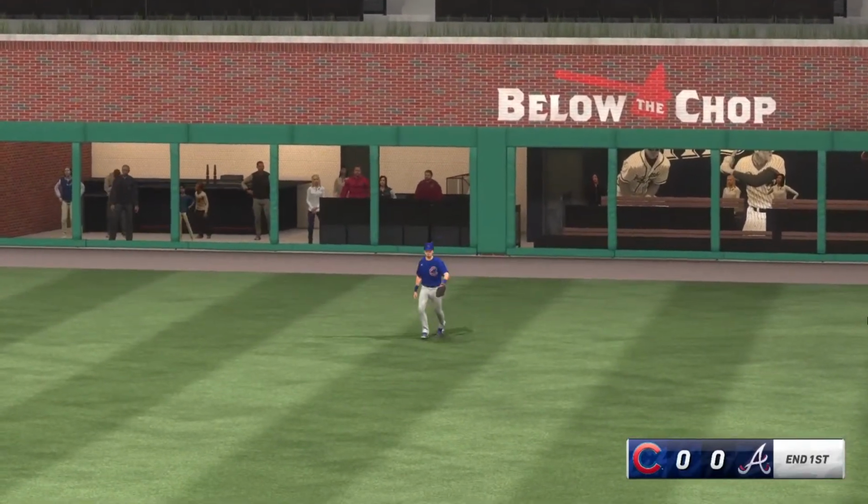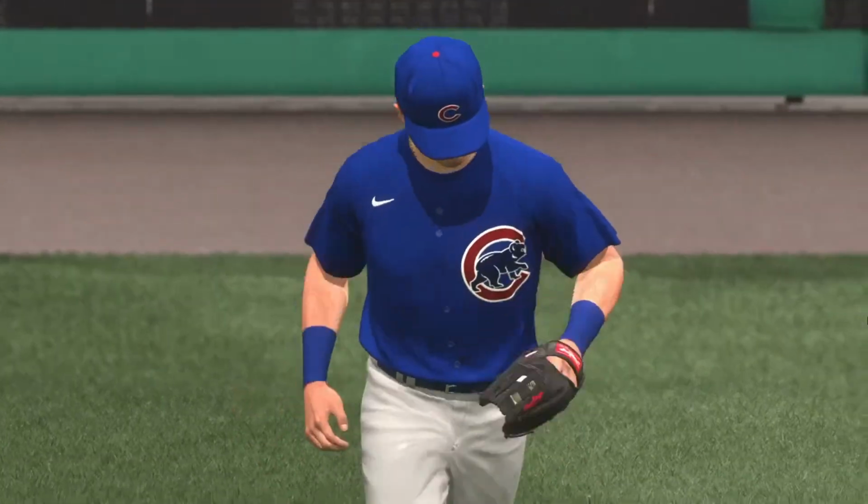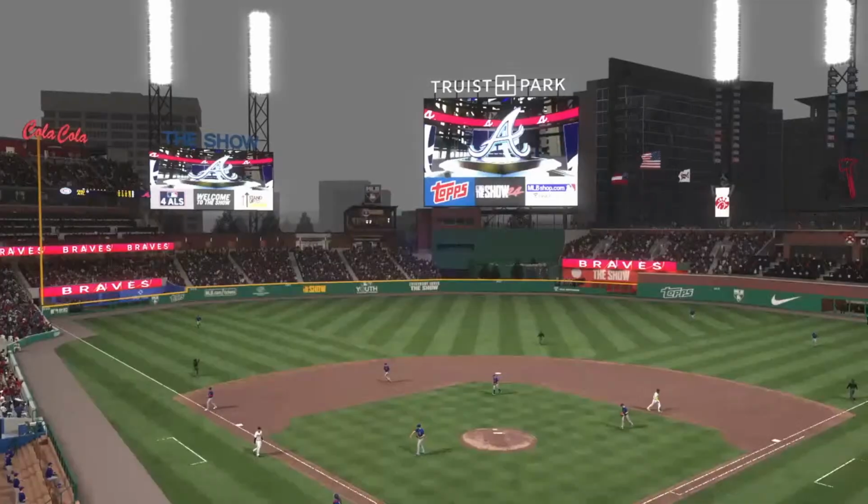Suzuki squeezes it, and that's the inning. Scoreless after 1.